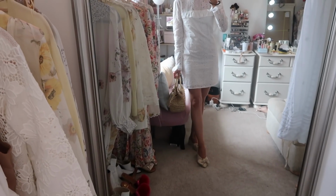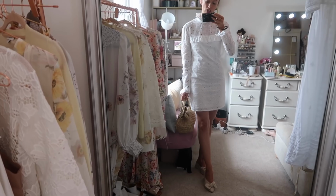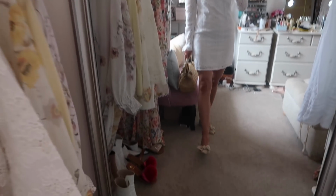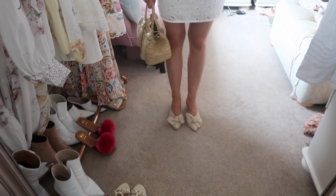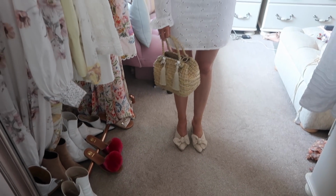I've got the legs out for this outfit, so it'll be nice for catching a bit of a tan on my legs, and then I finished the look with these gorgeous little shoes which I think really elongate my legs, and the straw goes perfectly with the straw bag.